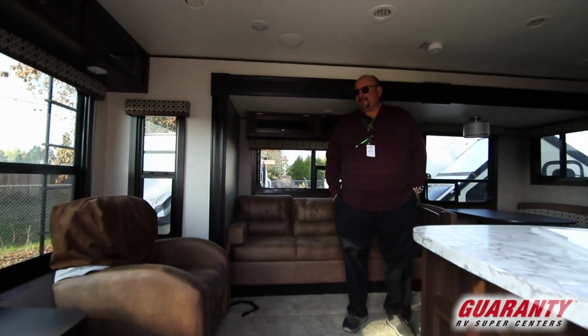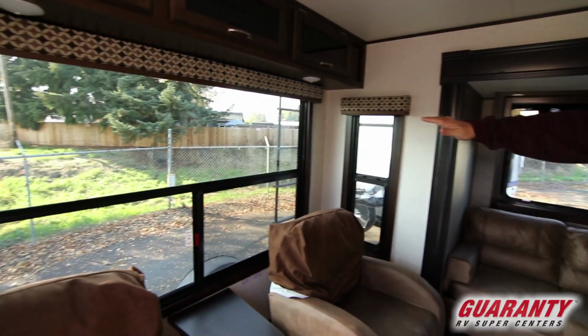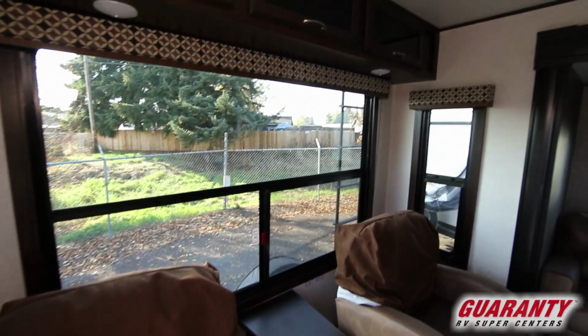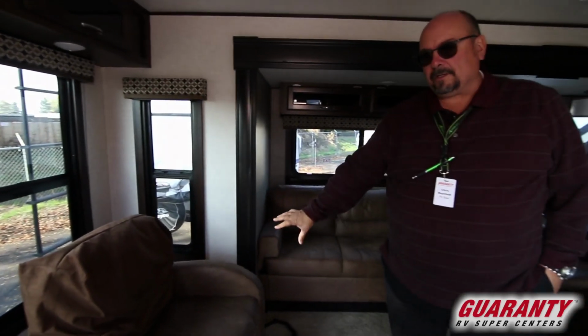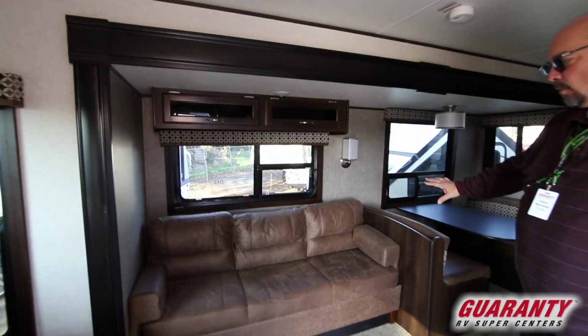So in this trailer you've got rear living, which is wonderful because the view of everything is always out the back, and you've got this huge picture window that you can see the view, people playing out there, the river, the stream. It's all outside. Couple wonderful chairs here, the swivel rock. We've got a beautiful sofa here as well.